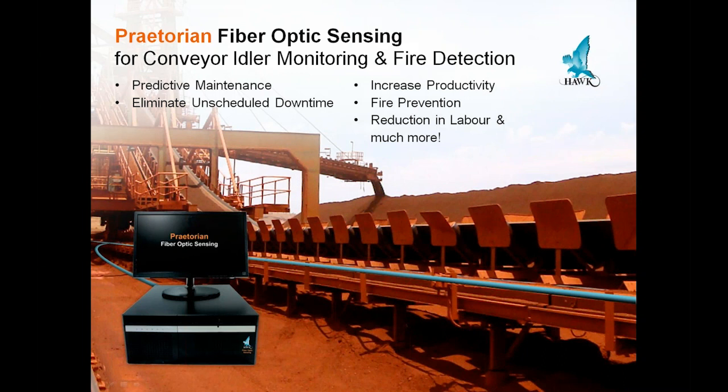We chop all that information up as it comes back to us, and we use a time of flight calculation to work out where it's coming from. We look at the scatter to work out what's happening at that location. If you're looking for further information, I've got some more you can have a look at, or you could research Rayleigh backscatter or Brillouin backscatter. They're some of the different methodologies used, and I can email you those links if you let me know. I'll make sure I put my contact details up at the end.